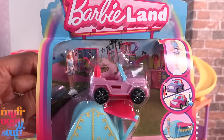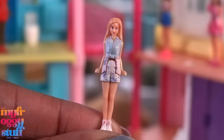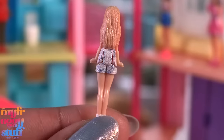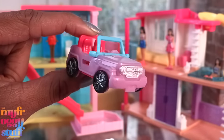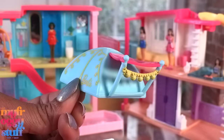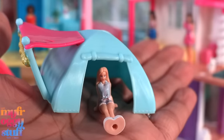Also at $5.99, here is the Mini BarbieLand Jeep with color change. And we're getting Barbie herself with this one, wearing a blue top, pink and blue tie-dye shorts, and white sneakers with pink laces. Her shorts are finished all the way around. We get a Jeep with a blue windshield, pink seats, and a painted silver grille. I like that. We also get a blue tent with printed details, a little canopy, and some faux lights on the side. And the tent is open on the other side, so we can place the doll in the tent.